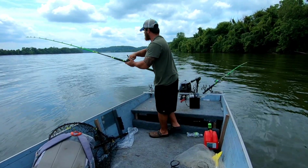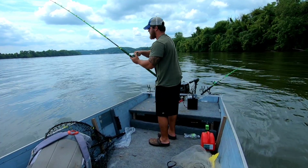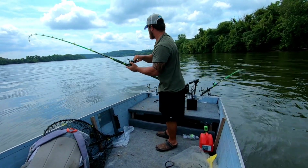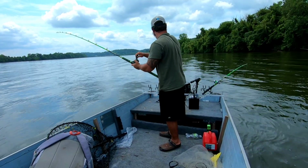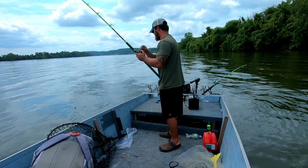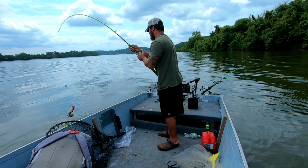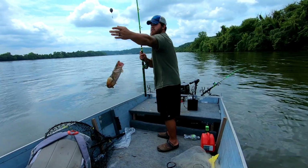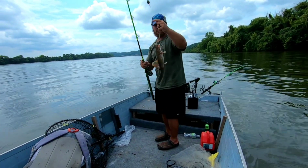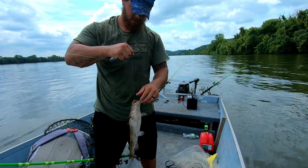Something down there was just holding this one. My money's gonna say it's a channel cat. Was I wrong? Look at that there. Little old flathead.